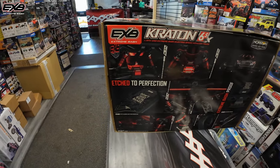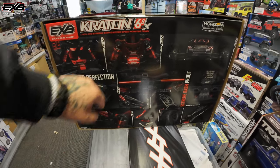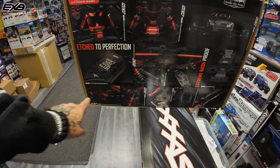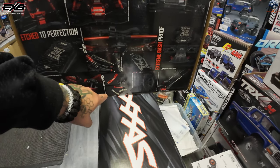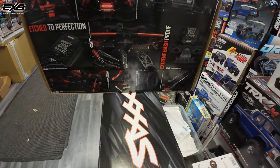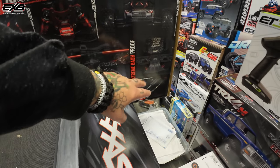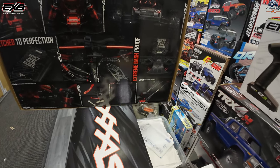We've got, obviously, the upgraded towers and everything. Different style shock caps. You've got your 7075 chassis. The new addition that everyone rants and raves about is the diff cases. Obviously, your EXB steering components, including top plate and everything else. Centre chassis brace is quite a big thing. And then obviously front bumper, now I don't think they're actually new, but obviously they're just showing you extreme bash, quite a big front skid on there.